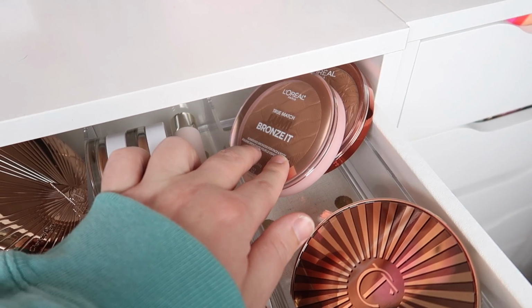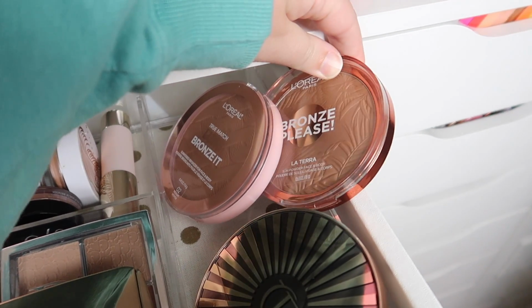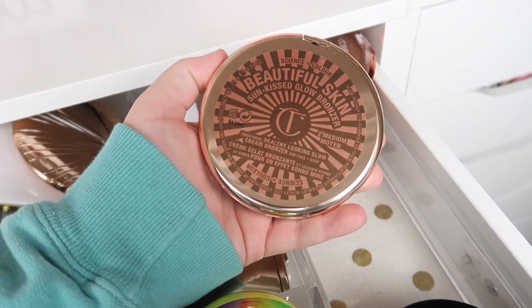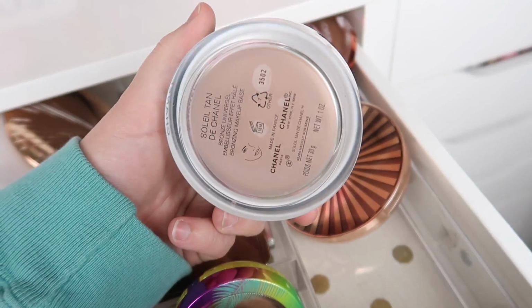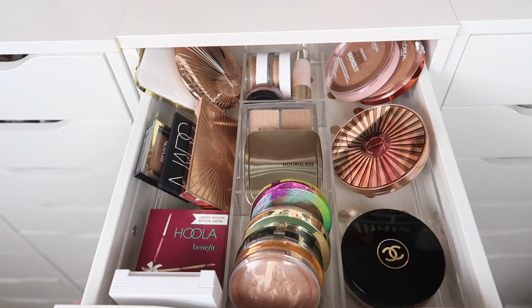Over here I have a few from L'Oreal. We have the Lumi Bronze It and the, I forget what this one's called, the Bronze Please from L'Oreal. Both of those are great. I have the Charlotte Tilbury Beautiful Skin Sunkissed Glow Bronzer. I have been loving that one. And then I have the Chanel Soleil Tan de Chanel Cream Bronzer. And that is my bronzer drawer.